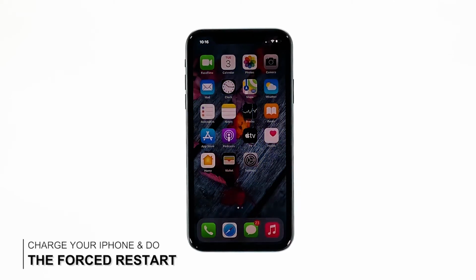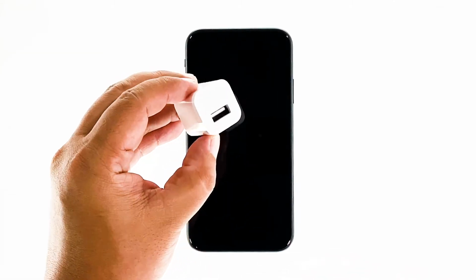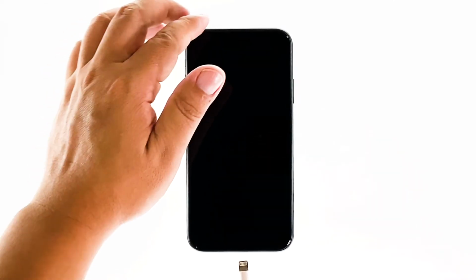However, if your iPhone remains unresponsive and still stuck on a black screen, what you need to do next is charge it and do the forced restart while it's connected to the charger. Here's how. Plug the charger into a working wall outlet and connect your iPhone to it using the original cable. Regardless of whether the iPhone shows the charging sign or not, leave it connected to the charger for at least 10 minutes.